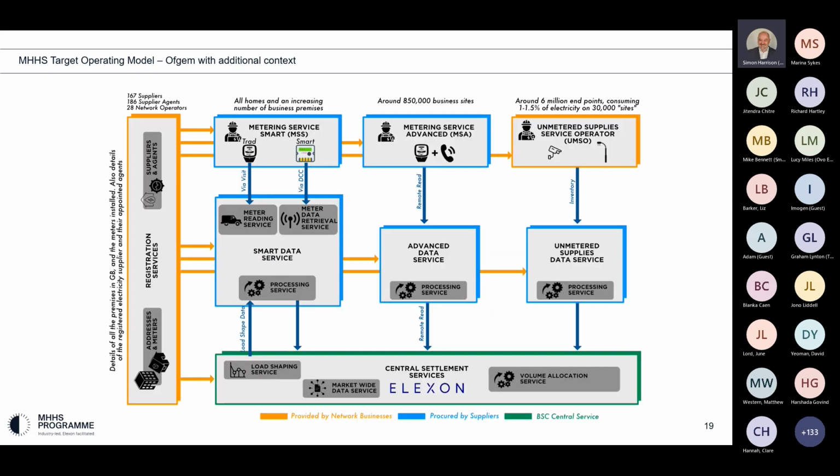This is a slide I did right back at the start of the program, just to provide a bit of context around that, Tom, to highlight where the new services sat and who you could expect to perform them, and the different domains of meter types or unmetered types, effectively, that were included.